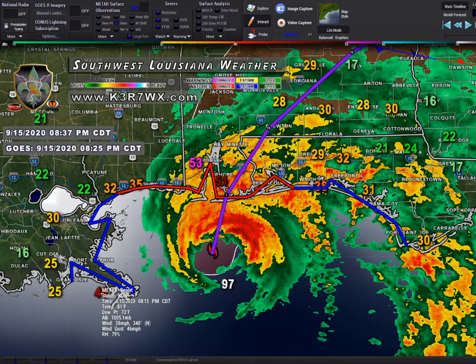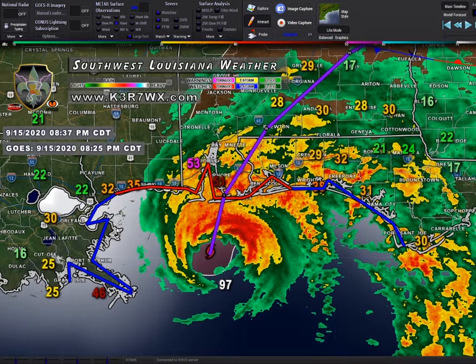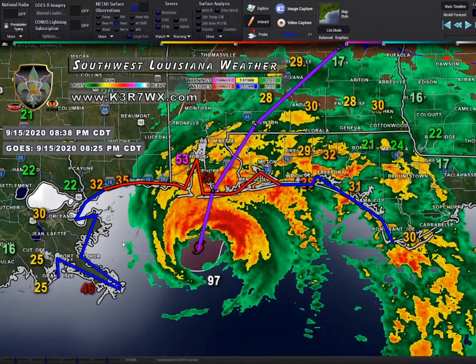Down here just offshore, south of the Boot, winds out of the north at 38, gusting to 46. New Orleans, Louis Armstrong, north at 21, gusting to 30. Gulfport, winds out of the north at 18, gusting to 35. So the worst of the winds still remained offshore, and we do have a 97 mile per hour gust down here. So wind southwest at 82, gusting to 97.